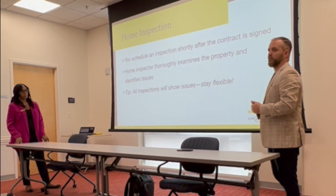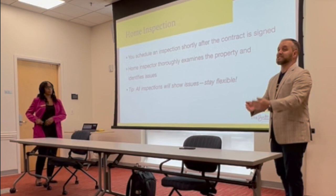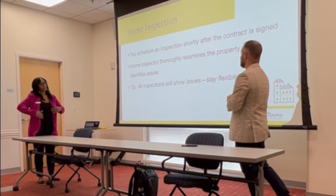It's not designed to say, oh, there's a roofing problem, let's knock 10 grand off the roof. It's designed to say, there's a roofing problem, let's fix it so that I can love where I live, right? Do you have anything to add on inspections?